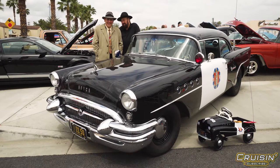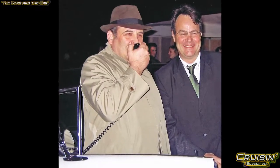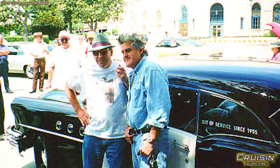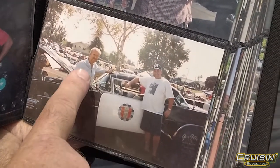Anyway, you've had a lot of fun with this car. A lot of people love this car. I've met so many people over the years. You name it, I've met them. I led a parade with James Cameron as the Grand Marshal, and that was the year Titanic came out.